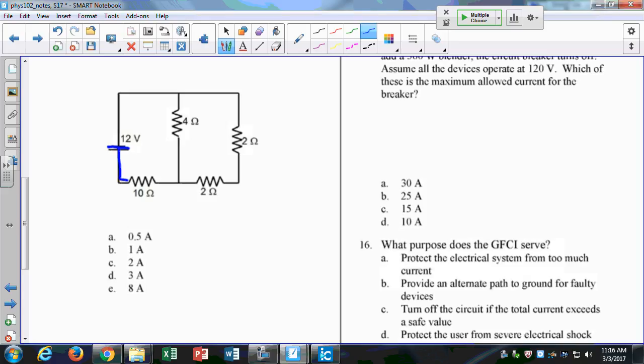So I'm going to redraw it, and my 10 ohm resistor, and then I get a junction right here. And that junction tells me that I got a parallel branch. And on one parallel branch, I have two 2 ohm resistors. And then on the other branch, I have one 4 ohm resistor.